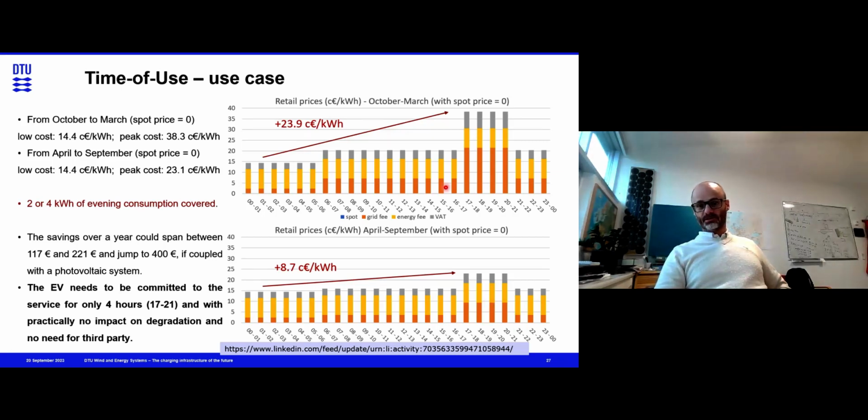For instance, starting from this year, here in Denmark, another type of service became quite interesting, which is more based on a time of use. Practically, the idea is to take advantage of the fact that in Denmark, between 5 and 9 in the evening, the utility charges a very high fee because they don't want people to consume too much during the evening, the so-called cooking peak.